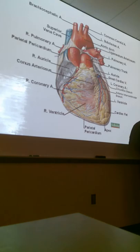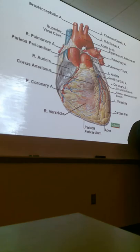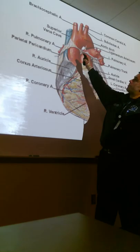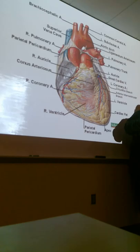The only difference on the right side is that we have the brachiocephalic first. So the brachiocephalic will come out to the right and then it bifurcates. It turns into the right subclavian and then it turns into the right carotid. So that is where your right carotid circulation comes from. Again, this brachiocephalic artery here on the front of the ascending aorta will turn into the right subclavian as well as the right common carotid. Make sense?